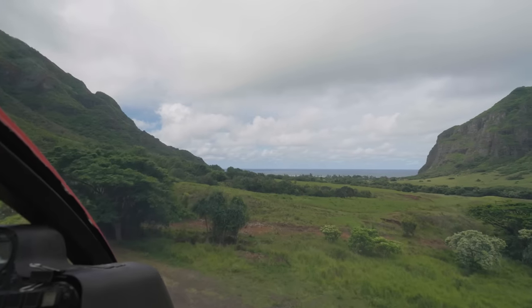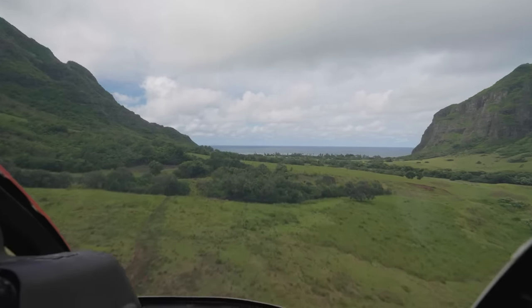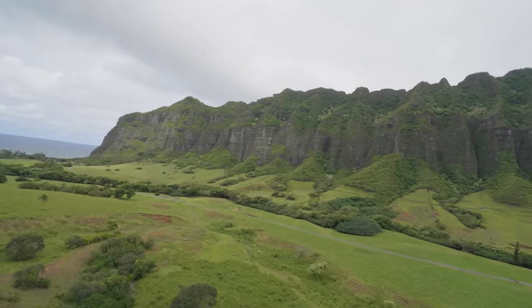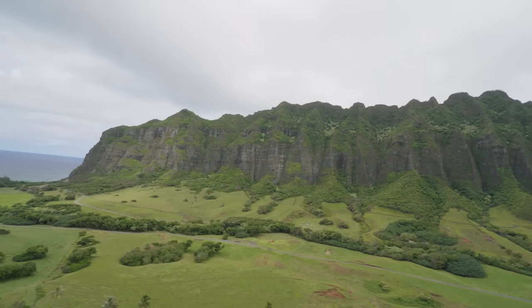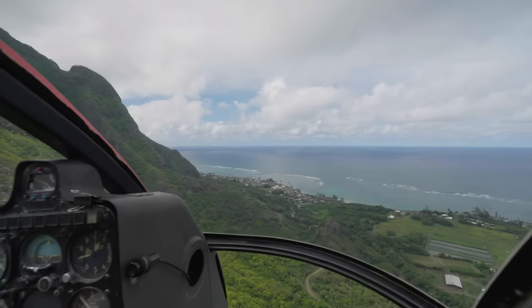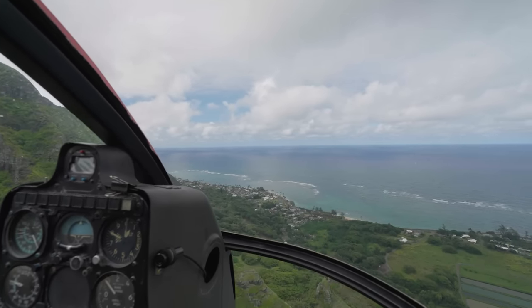Wow, it feels so cool to be flying. Whoa, look at those trees to the left. Wow, they're so green. Whoa, check this out. That is a big mountain. Do you see how steep it is? Wow, it goes straight up and down. Whoa, let's head to the ocean. Whoa, check it out. That looks like a small town next to the ocean. Wow, wouldn't it be nice to live there?